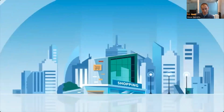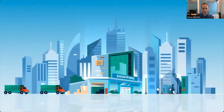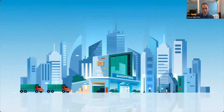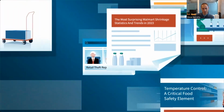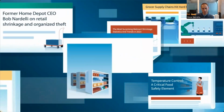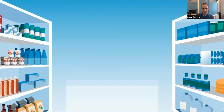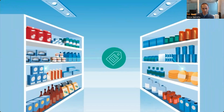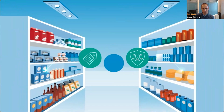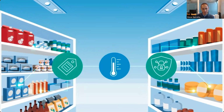As the retail market evolves, demand for new customer-friendly experiences and expanded product offerings has never been higher. But theft, lost and damaged shipments, and food spoilage as high as 25% have led to a $95 billion a year shrinkage problem. To combat this, retail operations teams are deploying a new generation of wireless asset tags, security devices, and condition monitoring sensors, which help reduce shrinkage when deployed at scale.